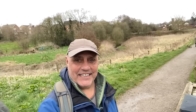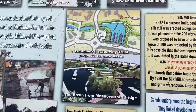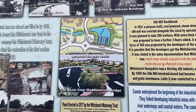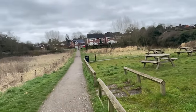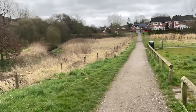Right. Well, this is the site here behind us where a little river runs through and they could actually fill this from the river and make a basin out of it. But how long that will take or if it ever will happen, who knows. So yeah, as you can see, it was meant to be a marina here. We're here now, yeah. So the area in front of us should be a marina. A great little information board there about the canal arm. And yeah, that's where they were hoping to put a marina. Still, if anybody's got £1 million, it can be done, so donate.